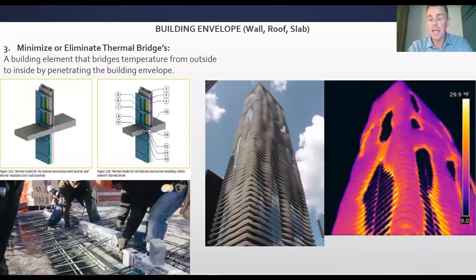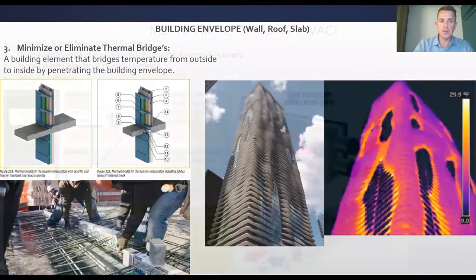You can still build slabs from inside to outside, but it has a break here. So there's no continuity of the rebar in this instance, or the slab. It's broken by either fiberglass, some rigid foam, but it's still structurally sound. So obviously all this stuff is designed and tested, but minimizing thermal bridges is critical.